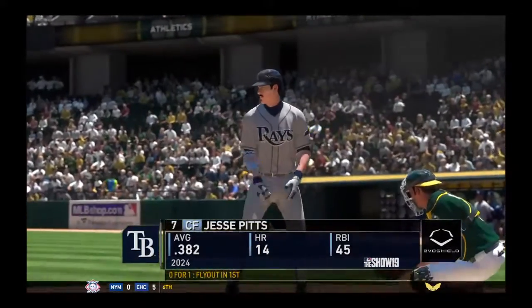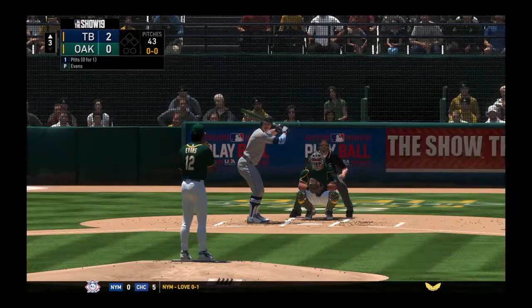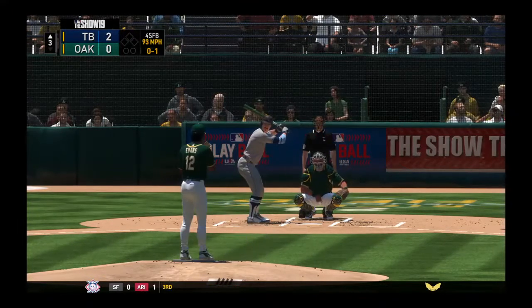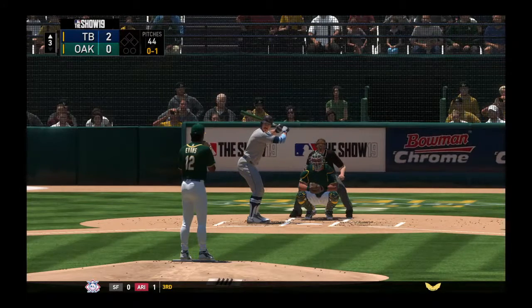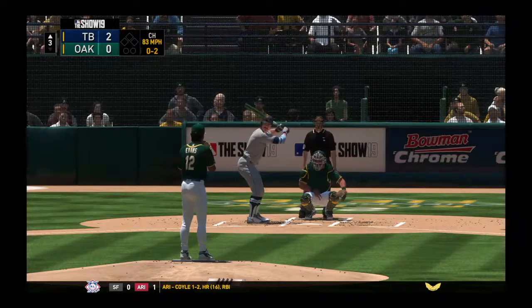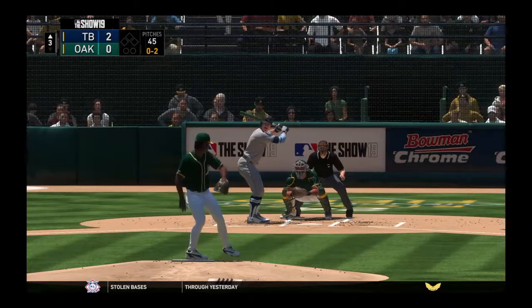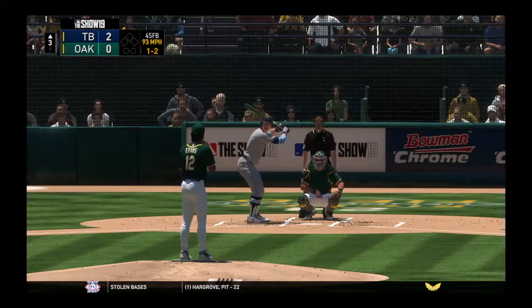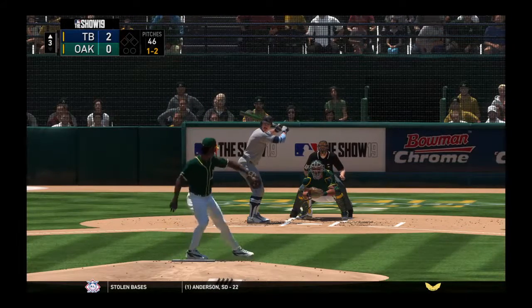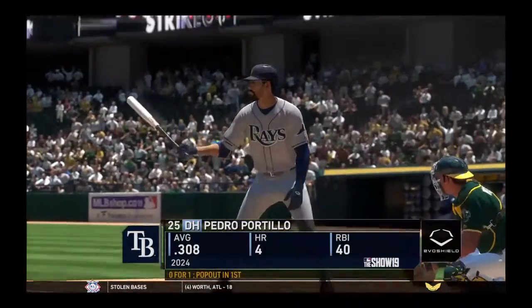Digging in for his second at-bat, Jesse Pitts. He flew out in his last at-bat. One of the keys to securing a win, they want to keep the pressure on and try to build that lead as much as they can moving into the later innings. And a high strike to begin the at-bat. It's 0-1. That's taken. Now it's 0-2. And there's a fastball well off the plate inside. And this is swung on and missed, and the American League's leading hitter is gone on strikes, 1 away.